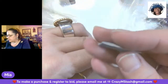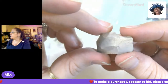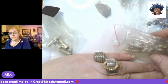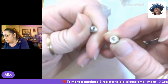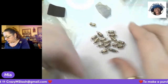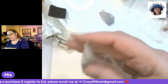Flint can be sharp. I don't know, just the way it's broken up here, it reminds me of an arrow. Barrel clasps, yes. Look at these ones, it's a whole bunch of them. And these are barrel clasps too, and these are all sterling. These are for repairs, they're all different shapes. Nice. Oops, one just went flying. So he was making repairs too.